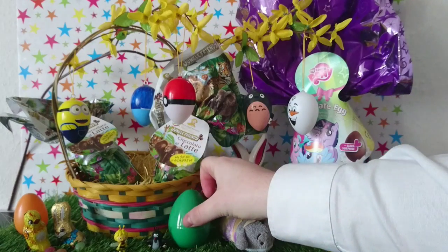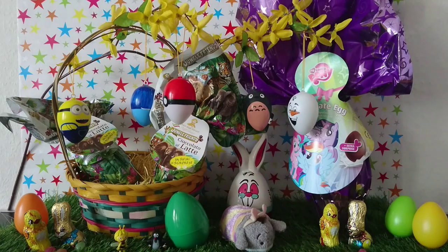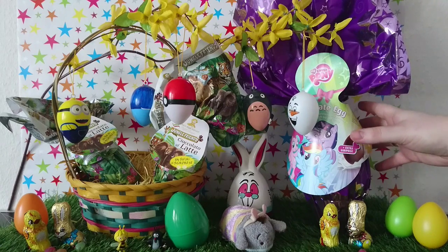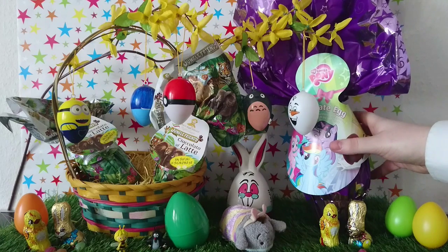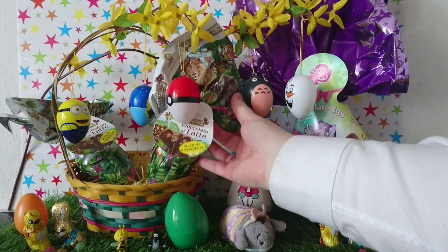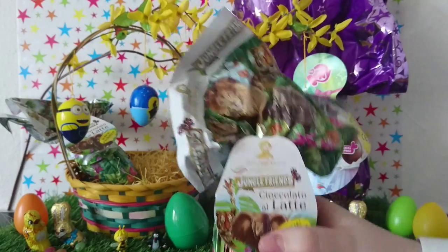Now let's put the green egg back into the Easter decorations. I will open the My Little Pony egg last, because I'm really hoping to get something cool out of it, because it was really expensive. What, about $7, I believe. I hope there's something good inside. So let's get one of the Italian or Spanish eggs.